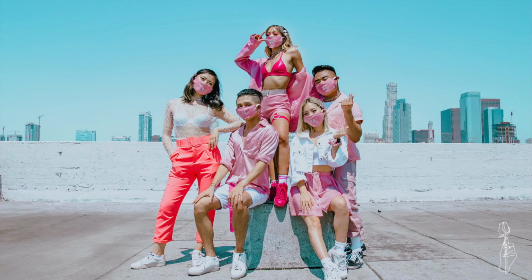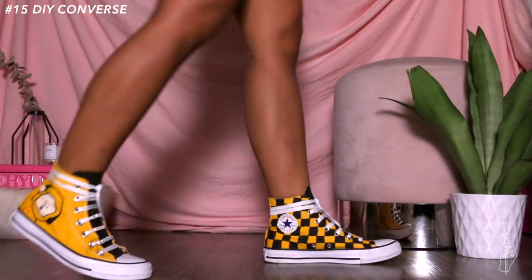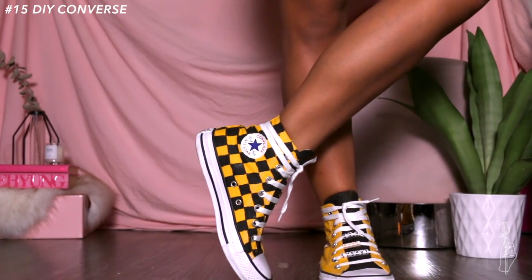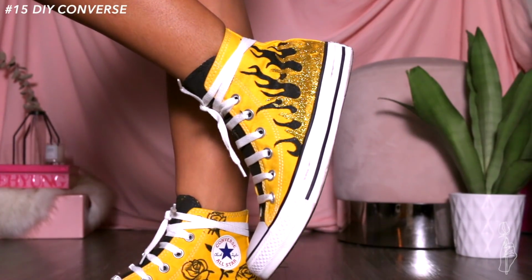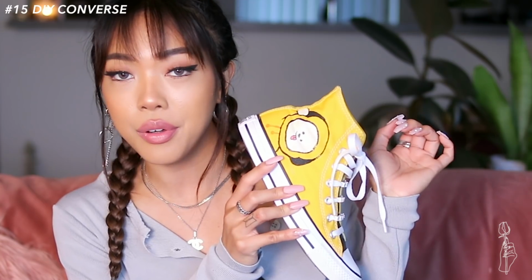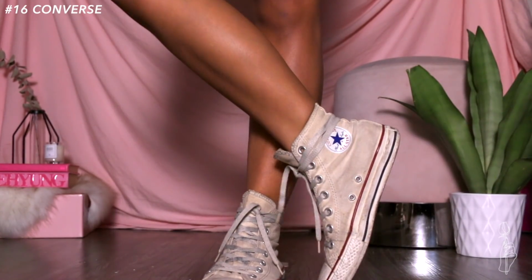I bought these when I did my Boy With Love shoot. I actually have a couple pairs of Chucks. These yellow ones are from a partnership that I did with Journeys, and we had to DIY our own Chucks, and I picked the yellow ones and I drew a little Chimmy on the side. Isn't he so adorable?